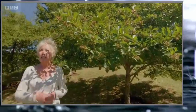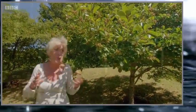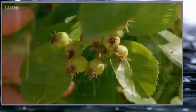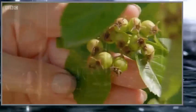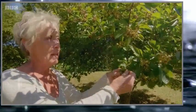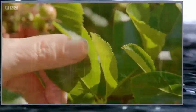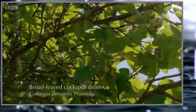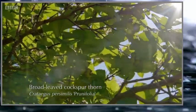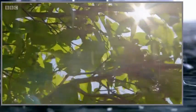Family Rosaceae is blessed with all manner of really special, exquisite trees, like this gorgeous example here. This is a hawthorn, but it doesn't look at all like the hawthorns we're used to seeing in our hedgerows. It's got these big, shiny leaves, and the berries are big, and there are lots and lots of them. And in autumn, they're going to become the most delightful colour, pink and crimson.